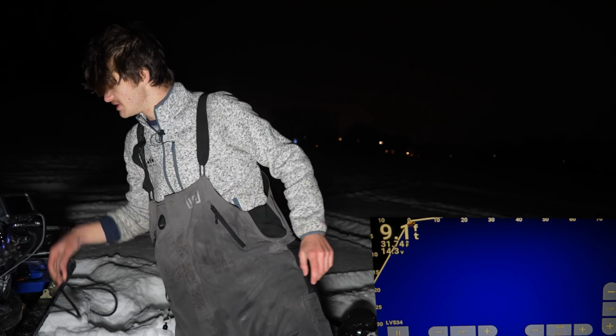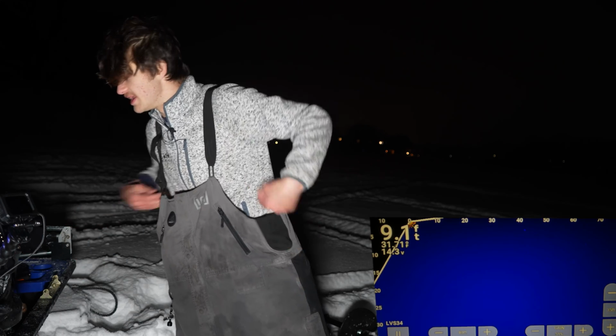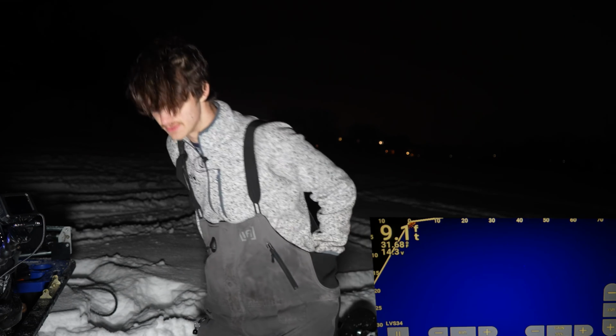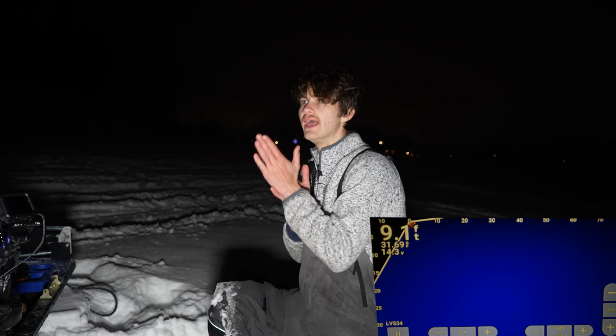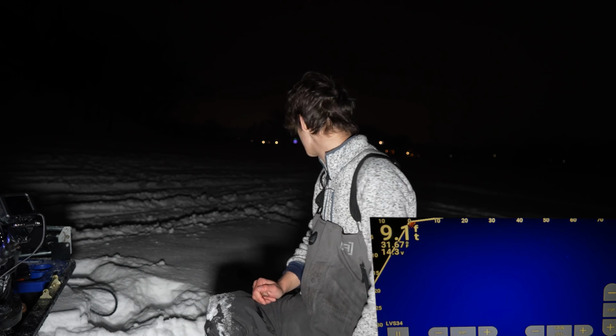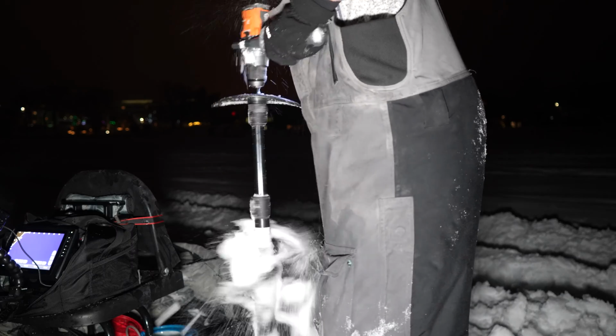All right, this will be the last move if we don't get too many, or if it's just not producing. It's been about 3 hours now, so it's getting colder out here and pretty much everybody else has left, so that's a good sign, but fishing has still been pretty slow. Let's move, guys.